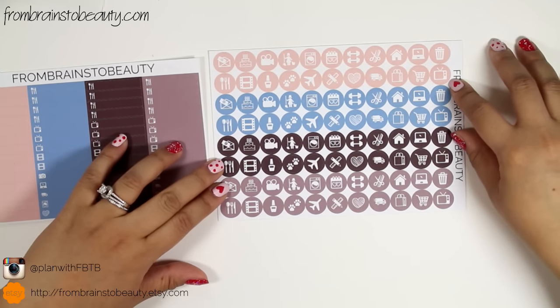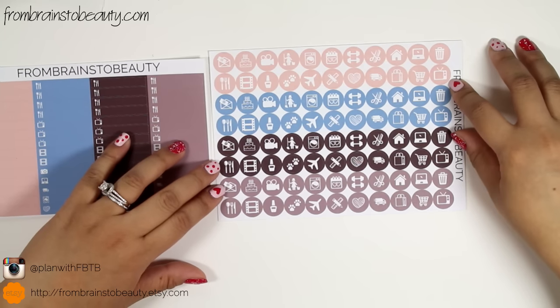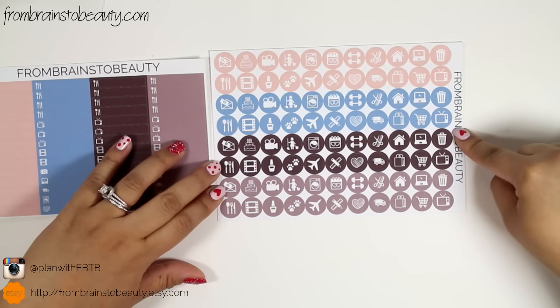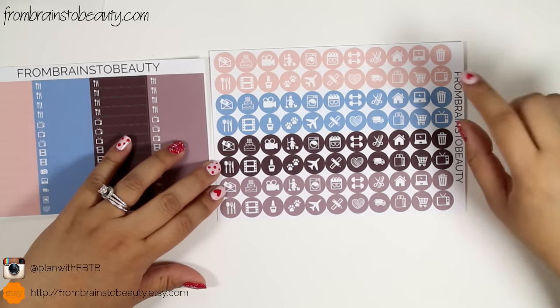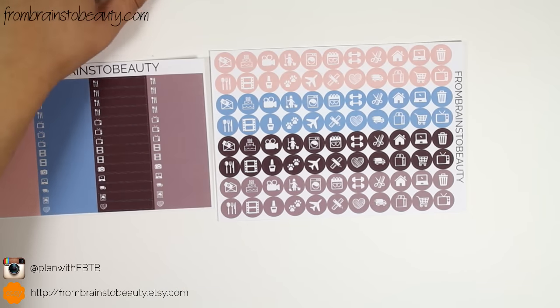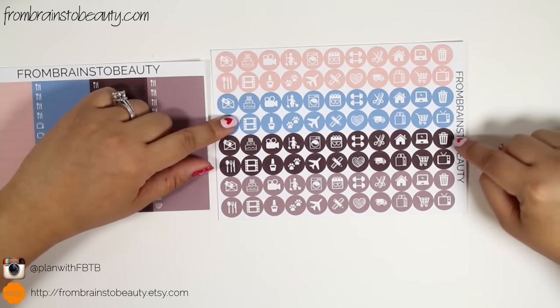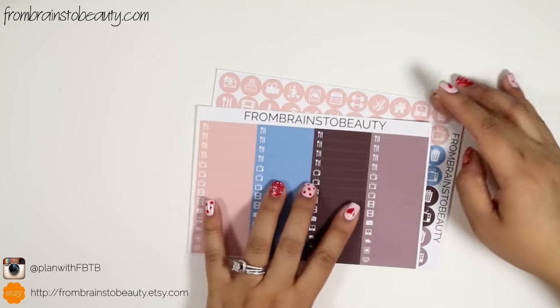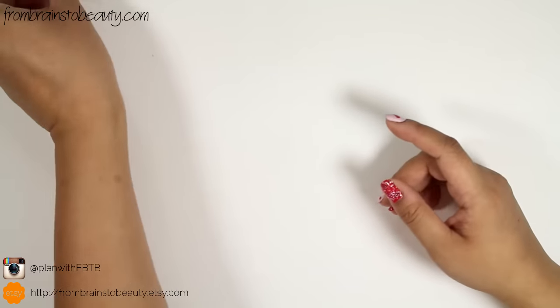They're just over half an inch right now, but I'm going to reformat this so that they're slightly smaller and so that they actually fit the quarter icon appointment boxes so that you can just lay them right on top of there and they'd be the same size, because right now they're slightly bigger, but these icons are the same ones I had in the February kit. So that is it for the little things and icons.